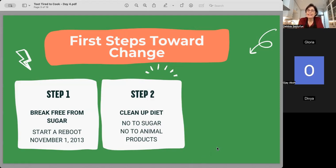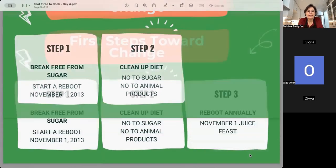And when I did this reboot, I didn't have any dairy for 2 months, and I decided not to add it back in because I was okay. I was fine. I wasn't missing it. So that was the second step.